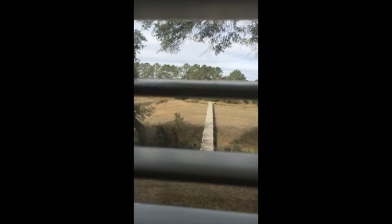The master has its own little porch area. And here is the view from the master bedroom. Got a little kind of gazebo that could be a great outdoor kitchen. We'll go see that in a bit.